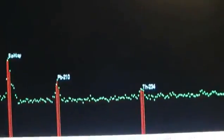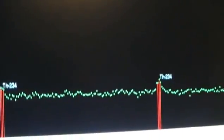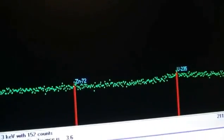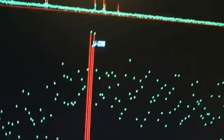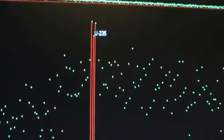Let me take you a bit closer to this, and you can see how clever this stuff is. See this? So there's quite clearly lead-210, thorium-234. These are very, very small peaks from a very small sample. There's thorium-234 again. Let's move across here and see what we've got. We'll go up here, and there's uranium-235 here. See that? Now uranium-235, that's that peak there, is telling us that we've got a lot of uranium-235.